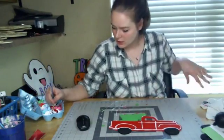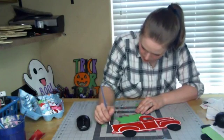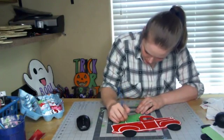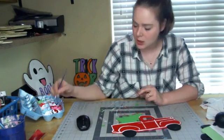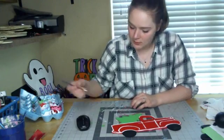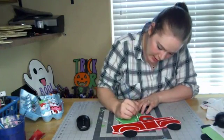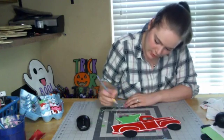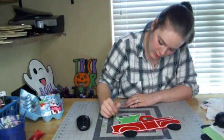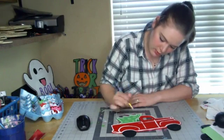So I'm not sure if I'm liking how this truck's turning out, so I might redo that part. Normally I do try to look at a picture of whatever I'm painting, and use that as like a map, like a guide, but we're live, so I didn't actually do that this time. So let me know what you think of this one so far.